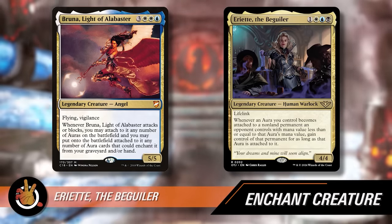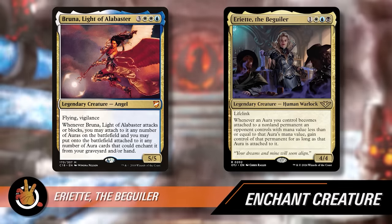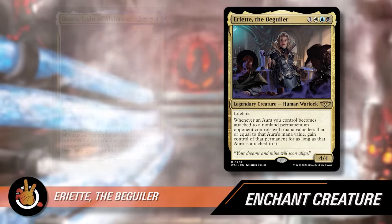You could steal a commander and load it up. Bonk. You want to hit someone? All right. Notably, they don't get haste if you steal it that same turn. That's true. Okay, so let's talk about auras and how much mana value we want them to be.